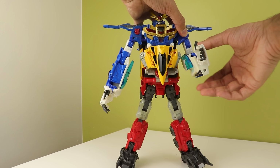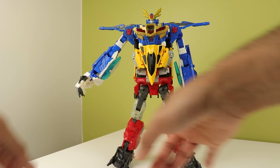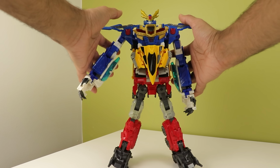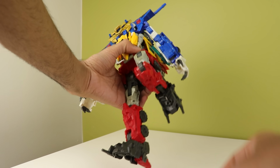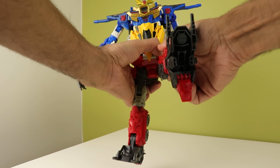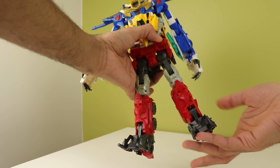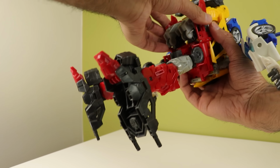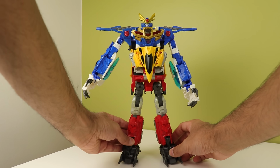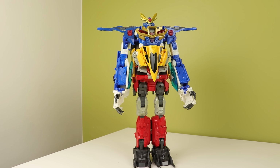You have bicep rotation, you have elbow bend, wrist swivel, fingers, nothing at the waist, and then it is literally just Ganoh's hips again. So forward, double knee this time though, just due to how that works out. And then the swivel down here and nothing at the elbow. Also, that's come undone. Hang on, there we go. So, yeah, he isn't a thing you pose. As a matter of fact, it's a thing you pretty much don't do anything with.